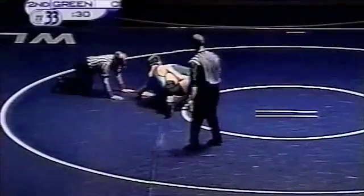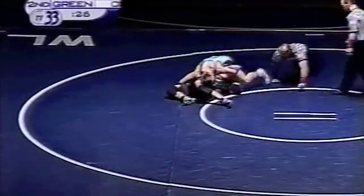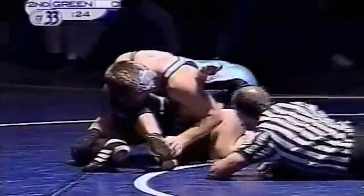It's not working well for him, and Coleman keeps working that Navy series, which is awful tough to get out of when you got those legs crisscrossed like he has right now. Works that series well. Obviously one of his favorites. Working that half in. He's going to pick up some back points here.